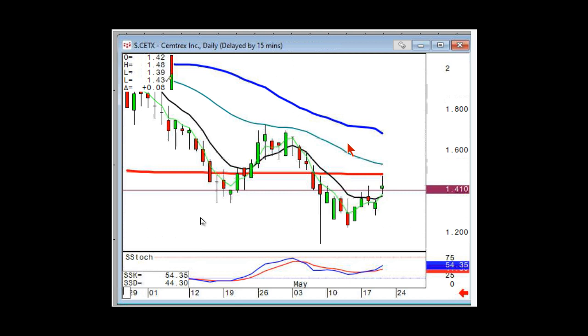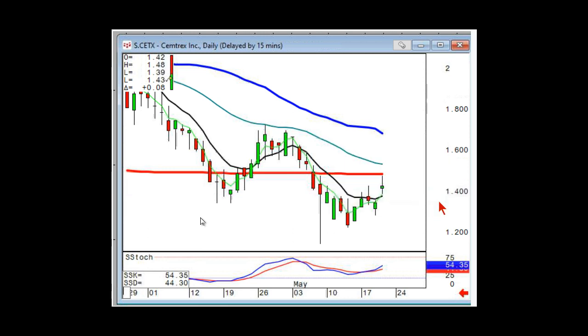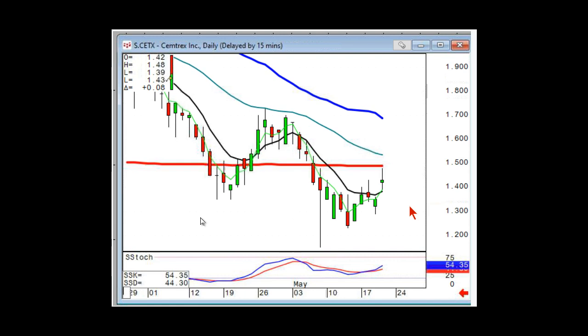And CETX, oh, not a pretty chart. Just not a pretty chart. No real reversal signals. They have gapped it up. If you like trading this or want to trade this one, if it opens positive, you can be buying, and then you have your safety stop at today's doji.